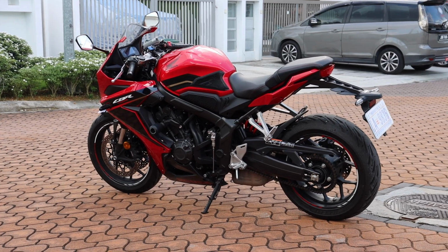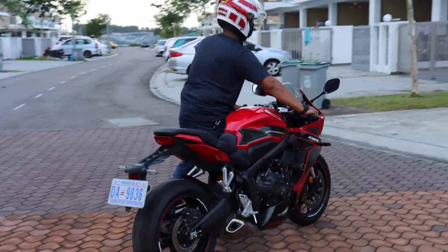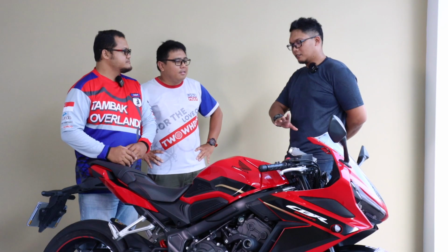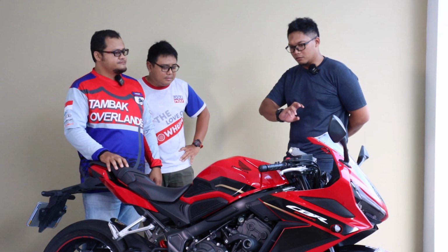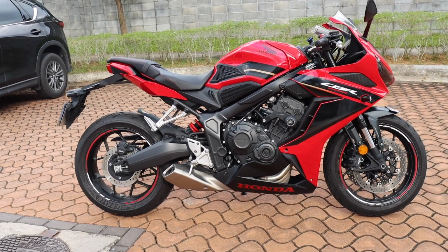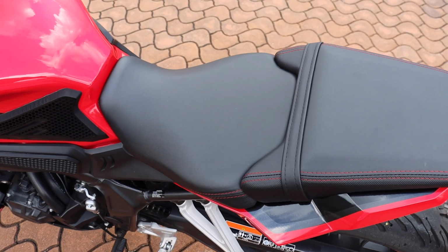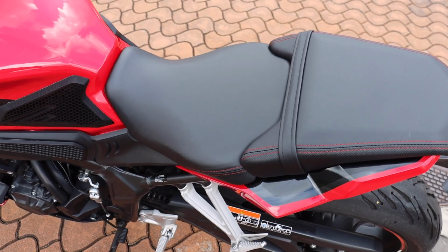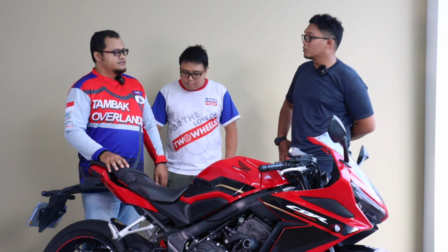So I have to ask, as a sports bike, I mean you've ridden a lot of other bikes, right? What do you make of it being a versatile machine? Like your back is not nice, and your body also hunched. Actually, surprisingly, it's a so-called daily sports bike. Your riding position, your back doesn't ache too much, your feet are not too high, your seat is quite big. Also for your pillion, you can scoot around front, back, a lot of space to maneuver your position. So you won't get tired easily.